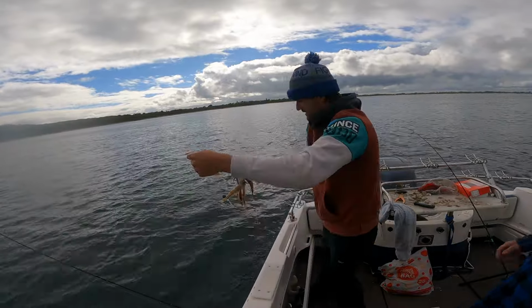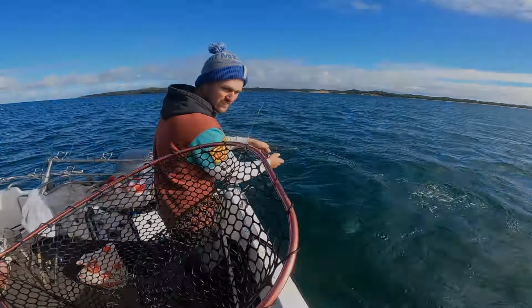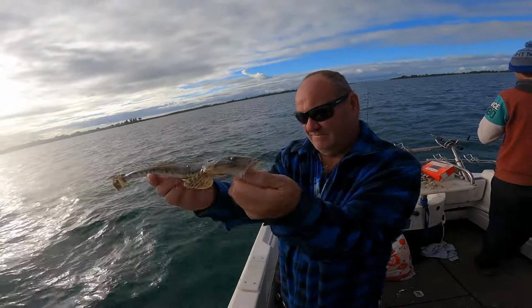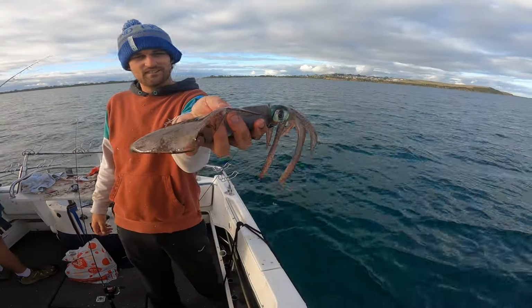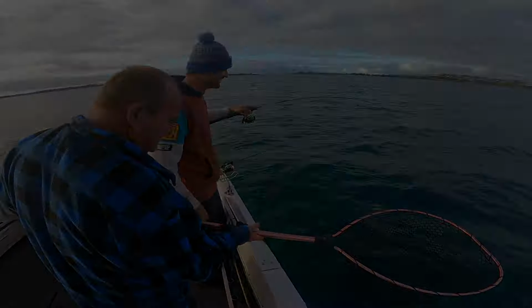There we go. Beautiful fat calamari on the silver whiting. There we go. Another species for today. Australian salmon. Beautiful King George, beautiful Queen. Oh, squid! Look, the squid jig's gone off. Man. Absolutely beautiful. And I've just whacked two King George in a row.